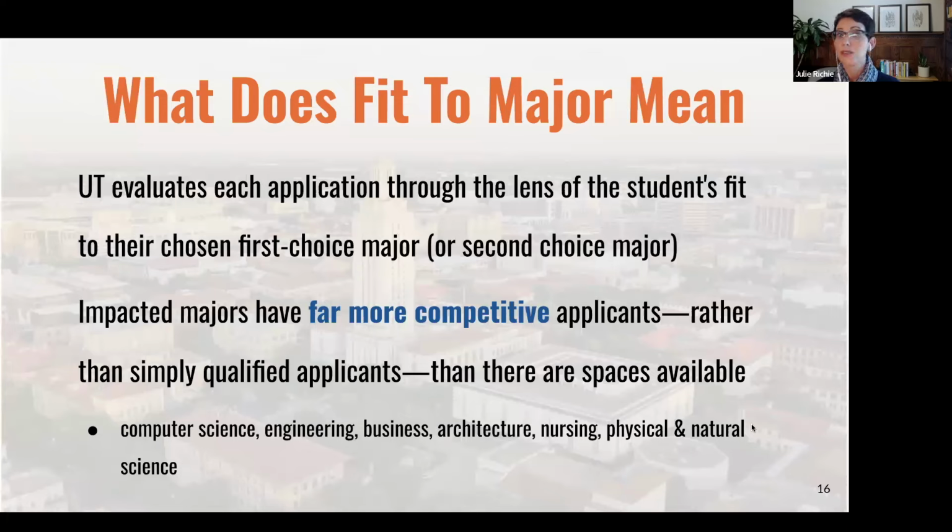So what does fit to major even mean? Well, it's how UT evaluates the application based on the student's first choice major. And for non-auto admit students, they are only looked at in relation to their first choice major, even though they're actually asked for a second choice major on the common application. We've actually noticed a few kids who are right on the cusp of that top 6% that sometimes get a second choice look at their second choice major, but it's highly unlikely. So think of this application like you're targeting everything in the application toward your first choice major.